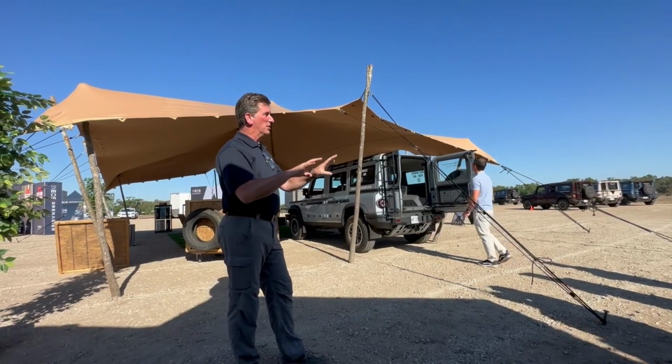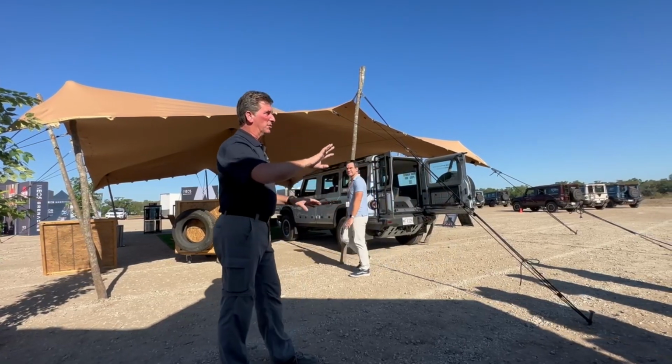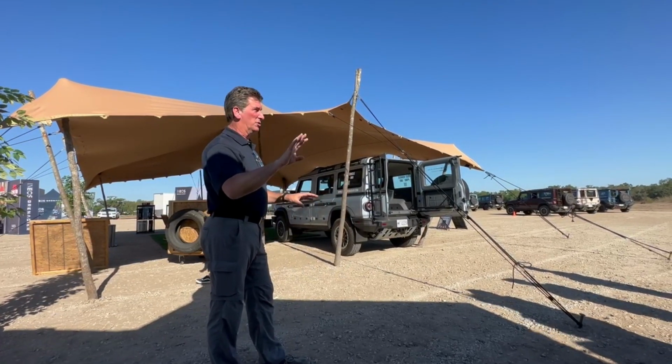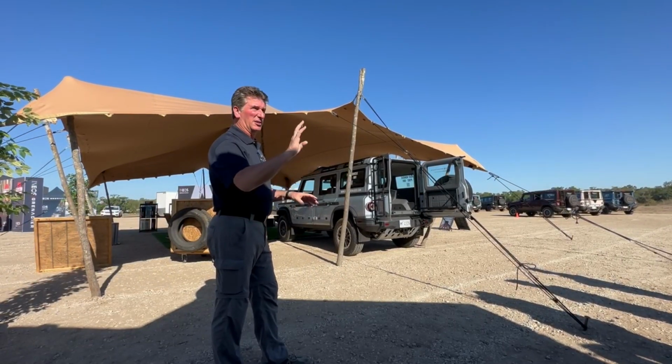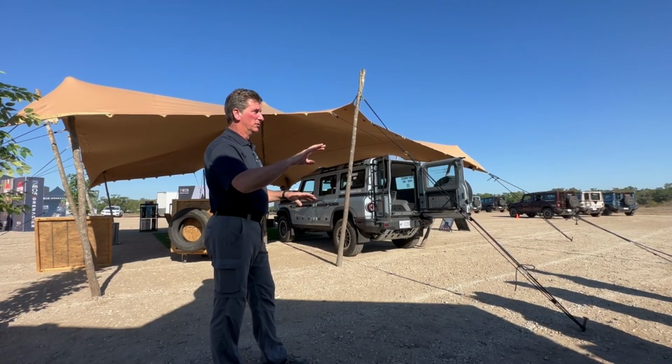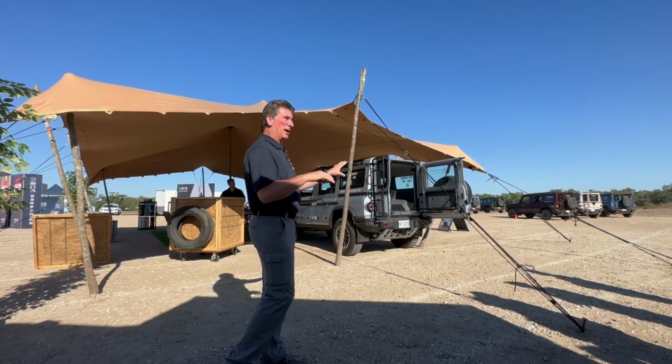So the Trailmaster, geared a little more towards dirt. The Fieldmaster is geared a little more towards street. So if you know you want leather seats, start with the Fieldmaster. If you know you want the lockers, start with the Trailmaster.